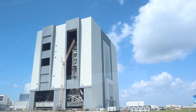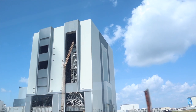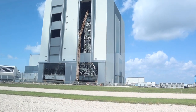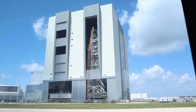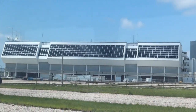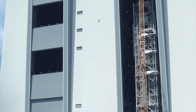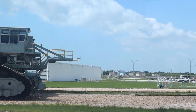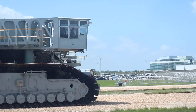High Bay 3, where the door is open right there, has a brand new mobile launcher and umbilical tower inside, and that's being built for the new SLS rocket. When that's completed, that will be a 355-foot tower launching a 321-foot rocket that can be expandable to 384 feet, depending upon mission requirements. It looks like they're going to take this into the vehicle assembly building. They may be going to test it with that big new platform again.